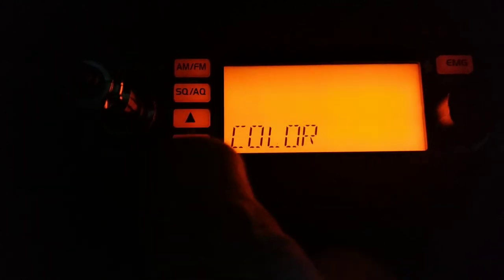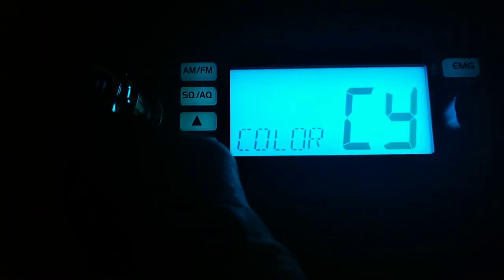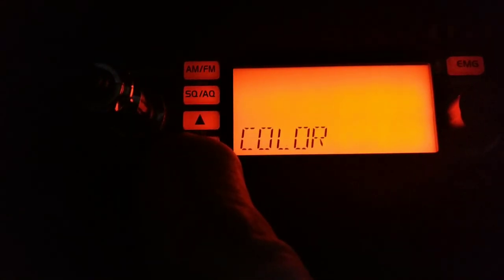Colors, like I said, you can change the color. You got orange, clear, purple, yellow, cyan, blue, green, and back to orange. We're going to leave it right there in orange.